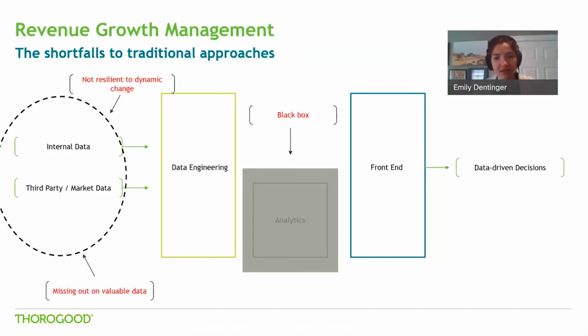Internal data and third-party market data. It's not that we don't want to include this data, but this is just simply not enough. We're missing out on too much information, and these sources are not resilient to dynamic change. We saw this with COVID-19. Historic data and historic trends did not uphold against the rapidly changing market. Businesses couldn't make decisions based off their historic data because their historic data essentially stopped working. And then lastly, this is a pretty slow process.